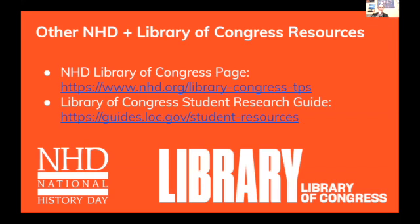Yeah, I think it's like 250 pages, so it pretty much covers the gamut, start to finish, of doing research at the Library of Congress and all the bits and pieces in between. So yeah, it's pretty exhaustive.